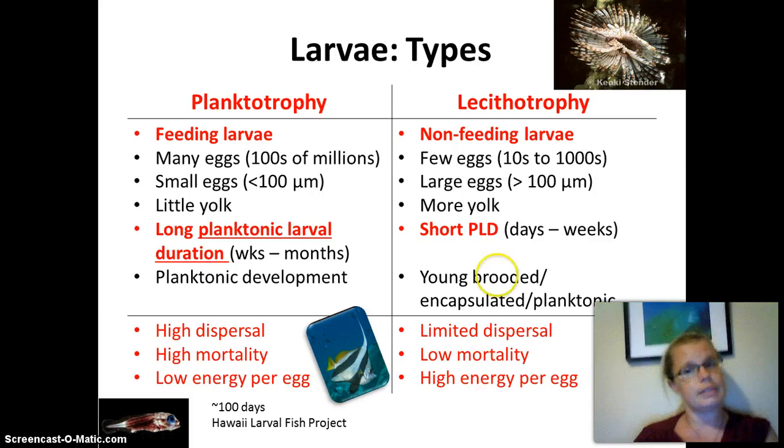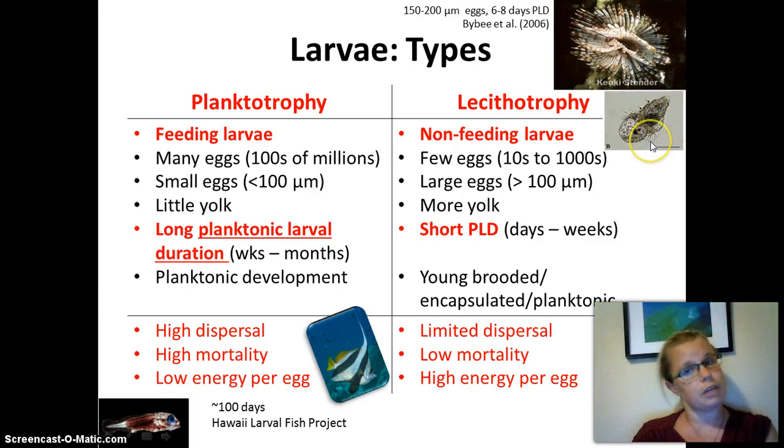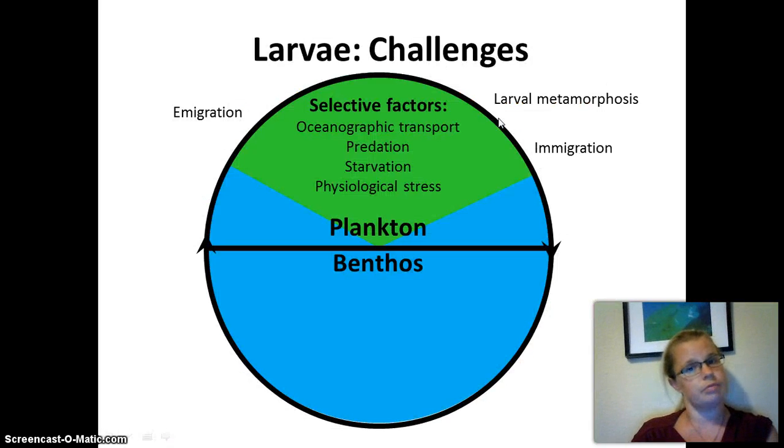So one example of this is our feather duster worm, which produces a larva that looks like this. Well, this is one of several stages. And their eggs are between 150 and 200 microns, so greater than 100 microns. And their PLD is only about 6 to 8 days, much, much less than butterfly fish. So that makes sense, that short PLD is characteristic of the lecithotrophic larvae.